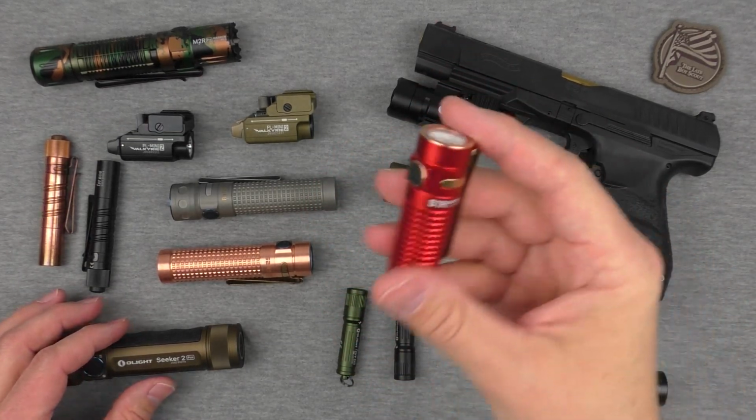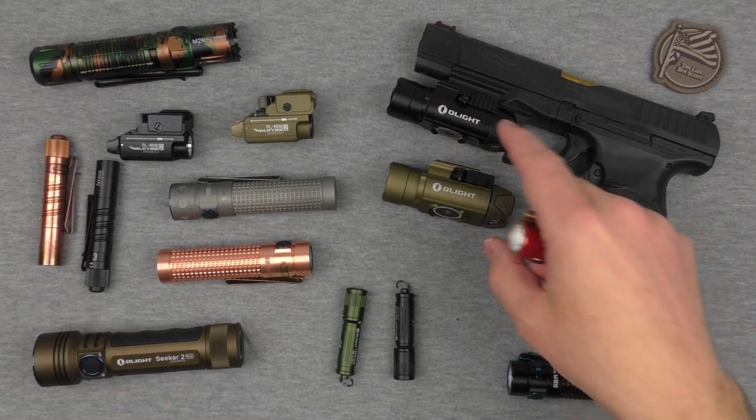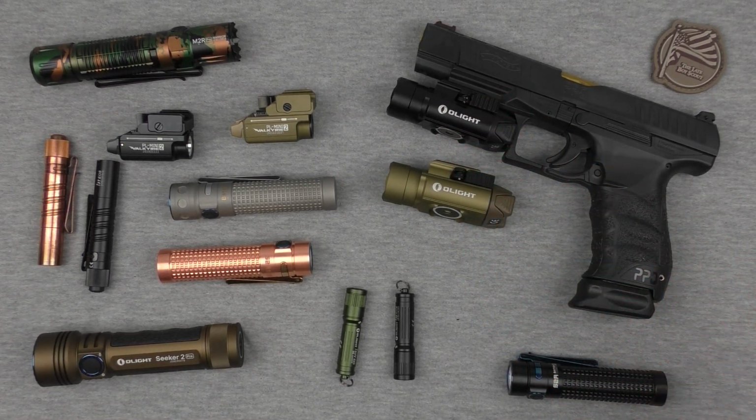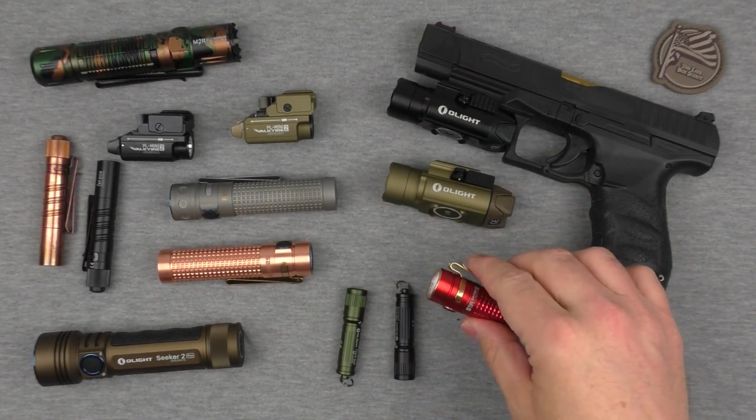S1R, that's my top recommendation right there, even though this is one of the most popular ones, and you're probably going to want to get that if you're into weapon lights at all. But if you just want a daily carry light, this is probably one of the better ones to buy.